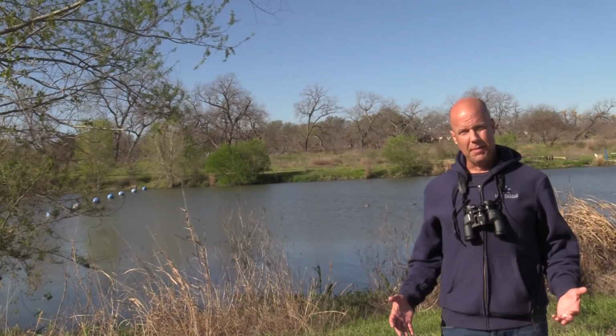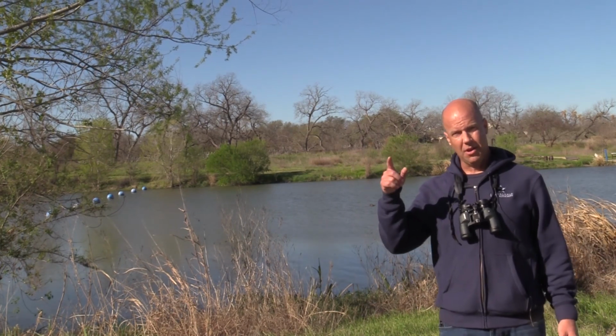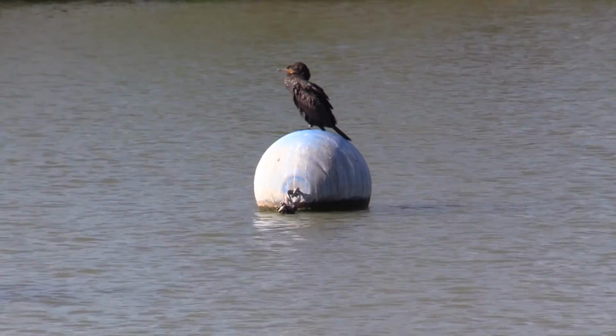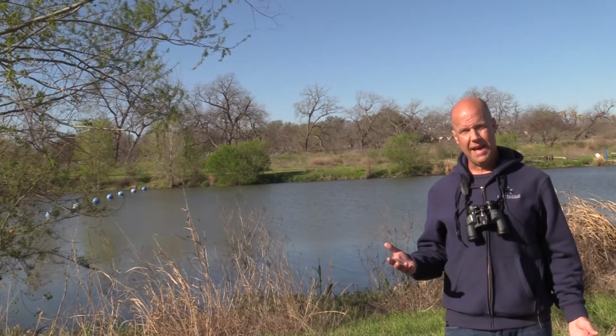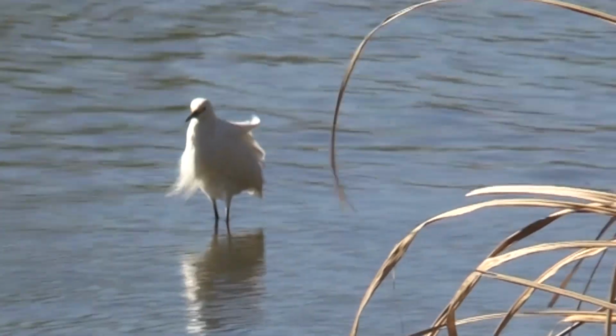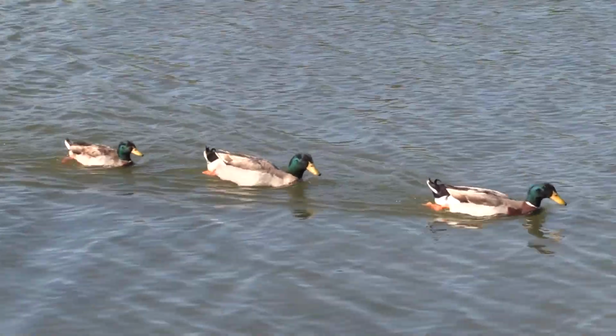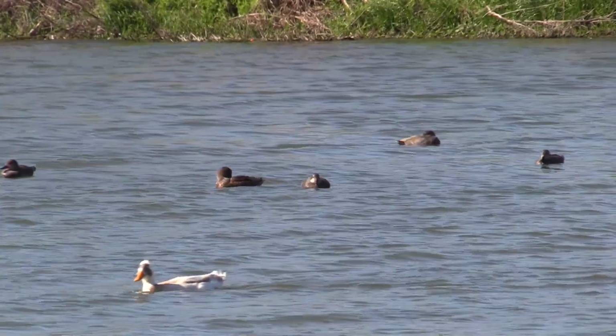Some of the birds you might be able to find out here, some of the birds I've seen in the past, is an owl. There's an owl living on the Acequia Trail. Some of the other birds we might see out here are the cormorants that I mentioned earlier. Those are the diving birds that are out fishing. I believe there's some behind me right now. You see a lot of the wading birds at Acequia Park, as well as ducks and other waterfowl, like maybe our native Texas duck, the whistling duck.